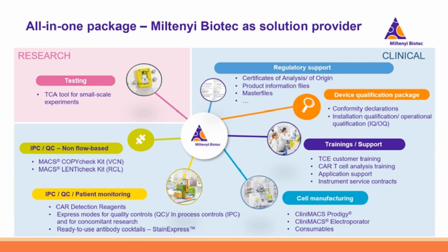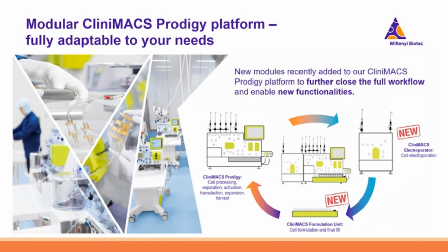Once you're ready and you really want to move into clinical, we can support you with regulatory documents. We offer a device qualification package. We also offer several trainings, not only for manufacturing, but also for IPC and QC. Of course, for cell manufacturing, we're offering our instruments, but we also have all the consumables available that you need for manufacturing. And we are already offering a wide portfolio of IPC and QC products. Today, due to time limitations, I would like to focus on the cell manufacturing part.